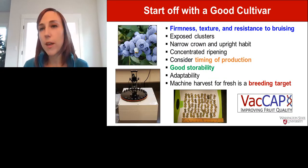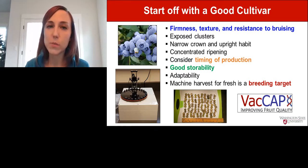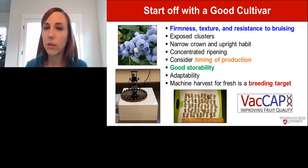Now, it's important that at the very beginning, you're harvesting a good cultivar that can be successfully harvested by machine. With a cultivar that is good for machine harvesting, you're looking at fruit that is firm, that has adequate texture and resistance to bruising. Also, having a cultivar with good exposed clusters, a narrow crown and upright habit are good in order to get a good fit of the machine around the base of the plant, which will reduce ground loss.